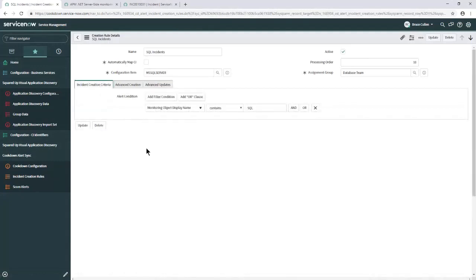So the first thing you'll see is they get a name, obviously. You can choose whether a rule is active or not. You provide a static configuration item, an assignment group, and a processing order, the priority order for this rule. These are then used for incidents that are created. So if an incident hits this rule, it will get mapped to configuration item MS SQL Server, and the assignment group database team.